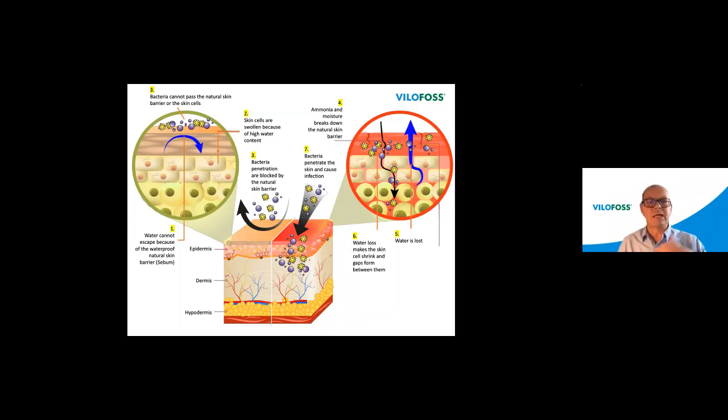As explained before, we have moisture and we have ammonia, and that changes the situation quite a bit, because ammonia in water is alkaline, high pH value, as I mentioned earlier. And because of this alkalinity, it is actually possible to dissolve sebum, because sebum is acidic. It means now suddenly sebum is dissolved, there is no protection anymore. What happens is that this waterproof surface is gone. Now water starts to escape from the tissue below.